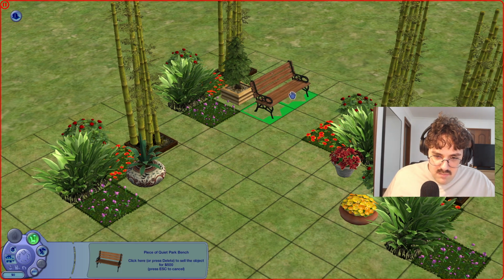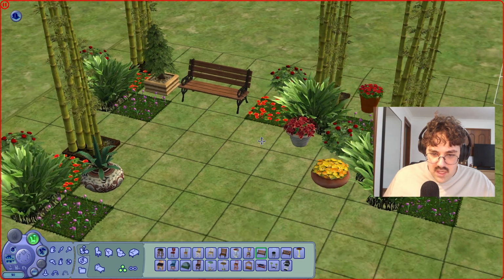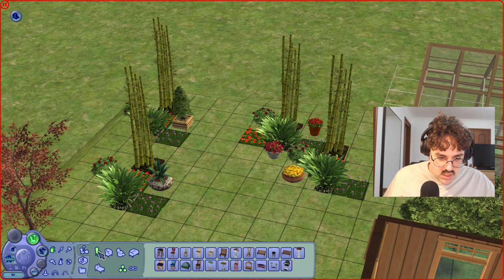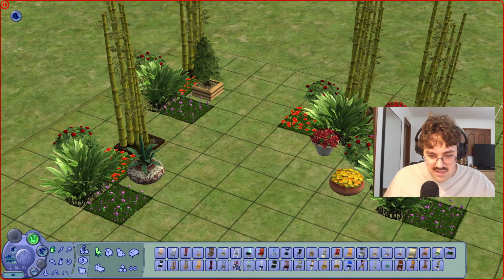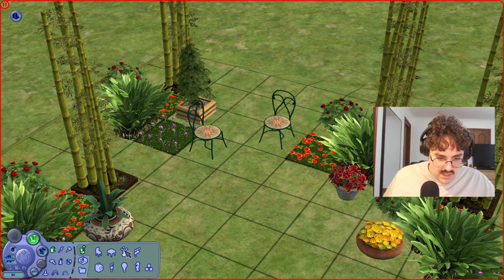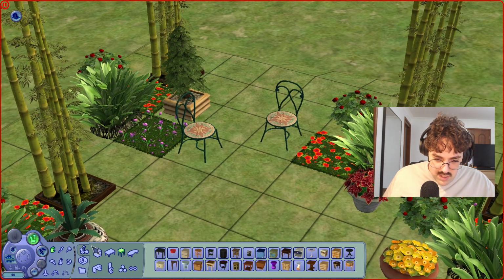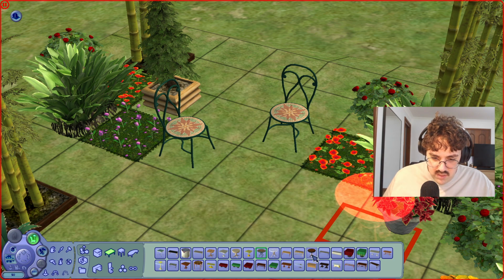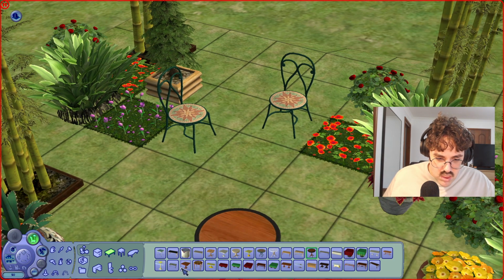I wish I could place it on a diagonal, but it's fine. No, I don't like that. What about if we did two chairs similar to what we did inside and placed them like this, and then had a little table that they could come and sit at? Because I quite liked that. Thought that was something kind of cool. It was this one, but I wanted to see if we can do something a bit different.